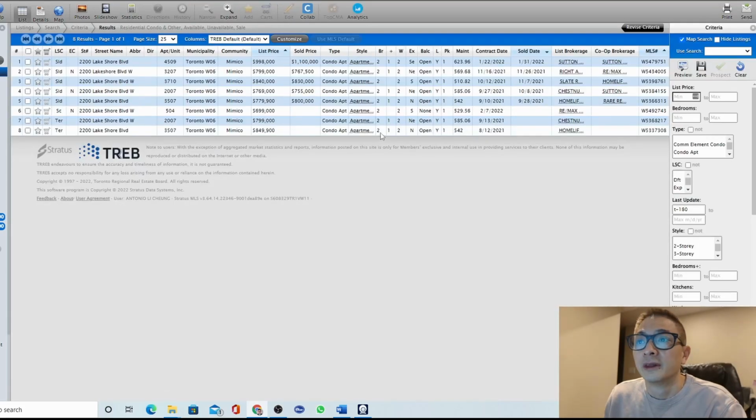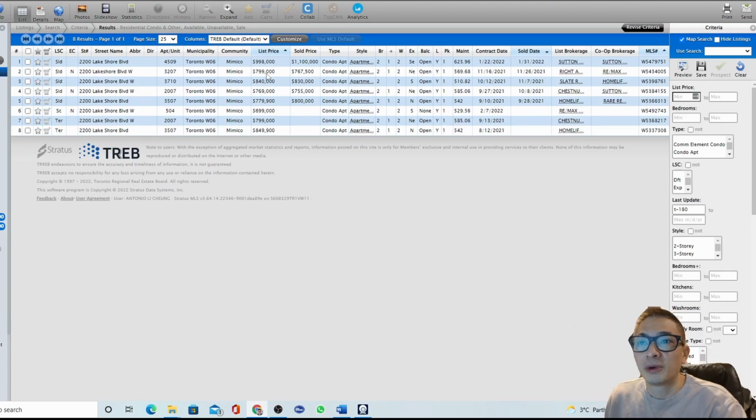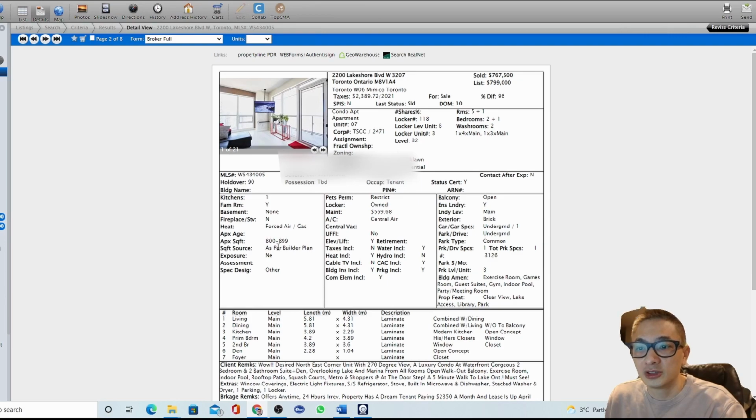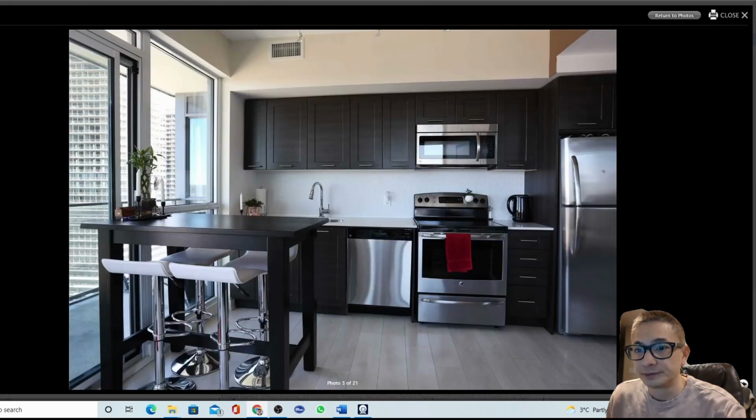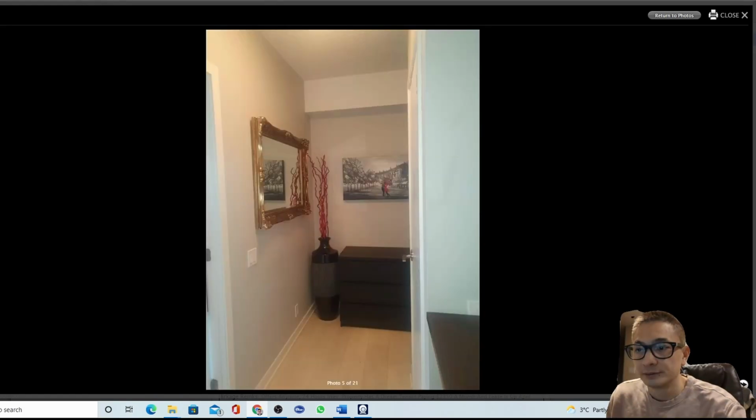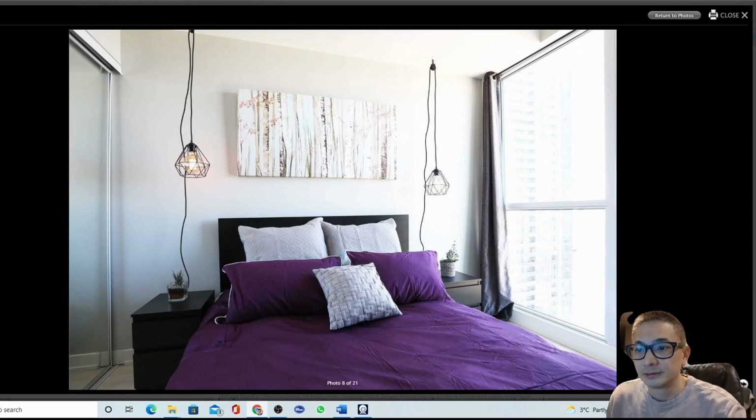Now let's move on. The next one was sold on November 26th. The seller was probably expecting a little bit more, but it was sold at $767 from the listed price of $799, being on the 32nd floor. Let's take a look at why. The condition. This is a bigger unit, 800 to 899 square feet. It was sold within 10 days, which is very nice. Let's take a look at the pictures and compare the unit. Very nice view.